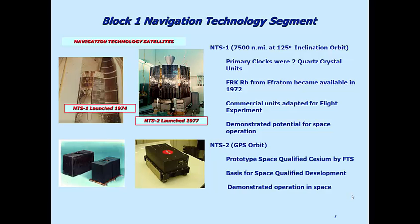Probably the biggest problem we had with that clock was the thermal coefficient. It was designed with a thermal compensation scheme that worked great in air, but it didn't work very well in vacuum, so our thermal performance wasn't too good. But again, the whole point of that experiment was to show that you could take an atomic clock and fly it in space and get reasonable results.